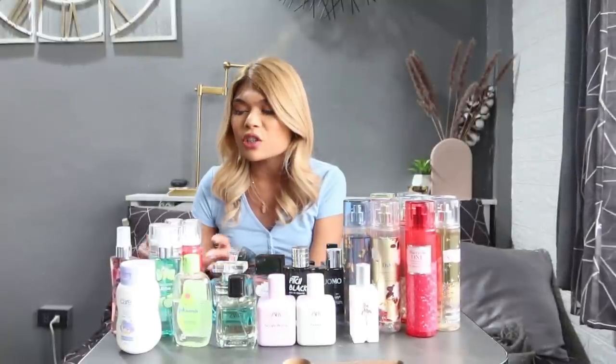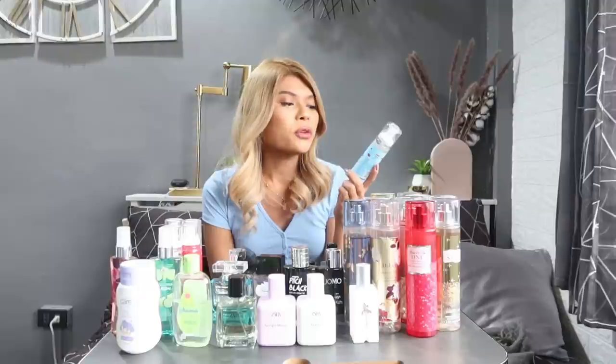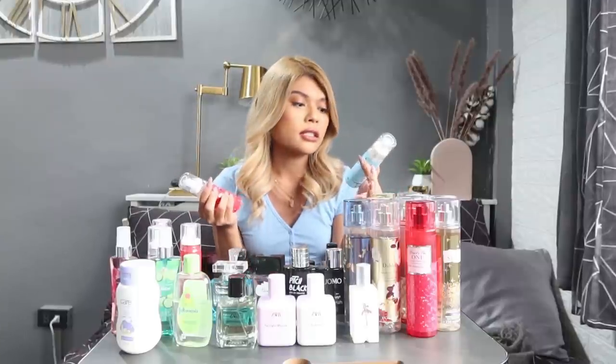So, pagdating sa Bench colognes, alam niyo mga girls, nagulat ako sa presyo nito kasi it's so affordable. If I'm not mistaken, yung cologne nila nasa 159, basta 100 something lang. Super duper mura yung cologne ng Bench. And I'm like, why did I not check this out before? I'm like, what?